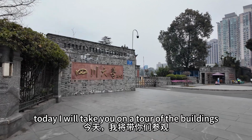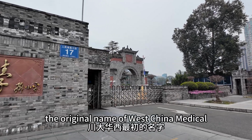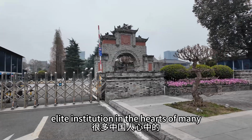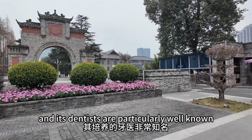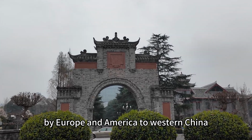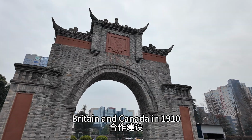Hello everyone, today I will take you on a tour of the buildings in the campus of West China Medical Center of Sichuan University. The original name of West China Medical Center of Sichuan University was West China Union University. Now this university is considered an elite institution in the hearts of many Chinese people, and its dentists are particularly well known. However, few people know that this university was originally a product of the spread of Christianity by Europe and America to Western China, and was jointly built by churches from the United States, Britain, and Canada in 1910.